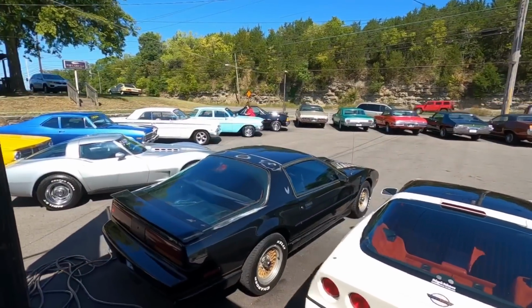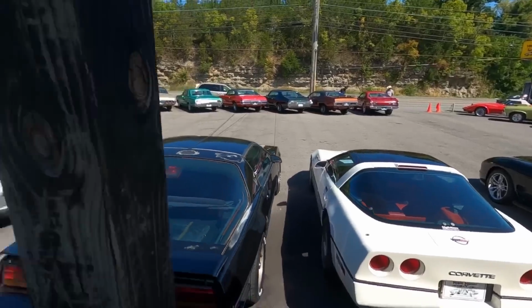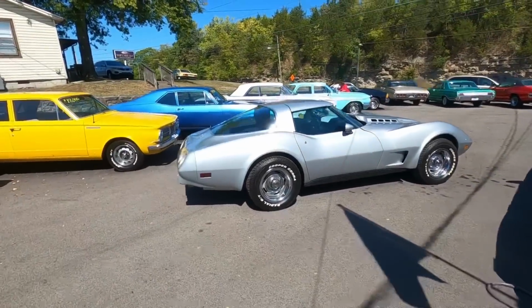Welcome back, guys. We're gonna be walking around the lot showing you all the new rides. It's about that time. Let's do another lot walk.